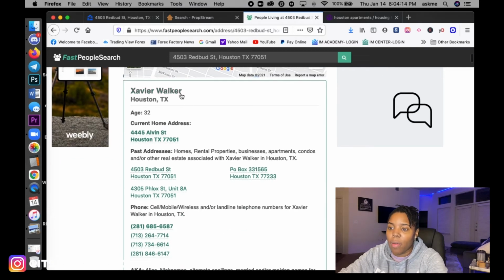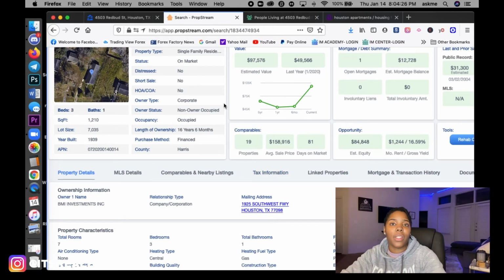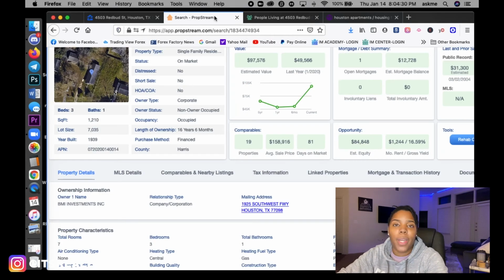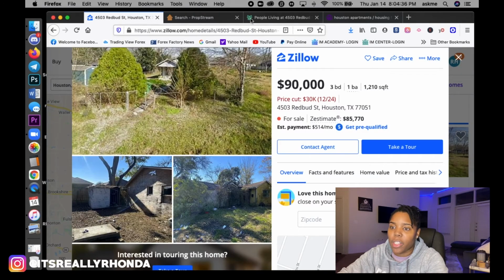All right. So we have Xavier Walker. He's 32 years old, 444 Alvin Street, Houston, Texas. All right, now we go back here. We know this is listed to a 1925 Southwest Freeway. Now, guys, all this is public information, so you can always go pull this up yourself, okay? So I'm not putting anybody's personal information out there. All right, so boom, you can see we have to go and try to match this address up.